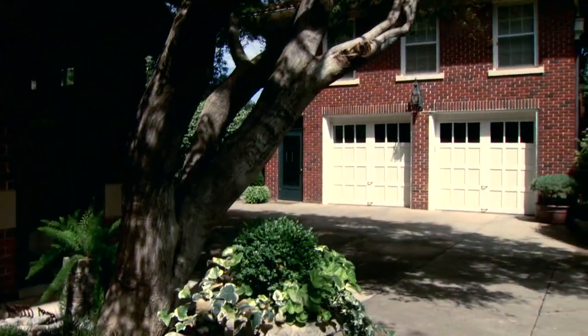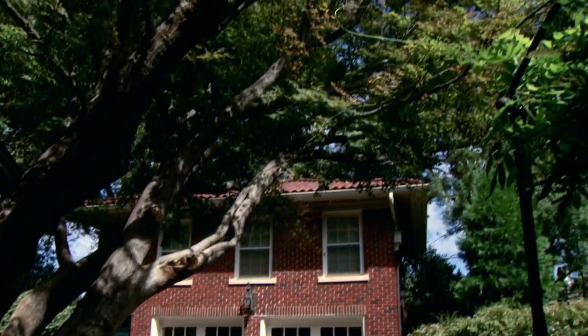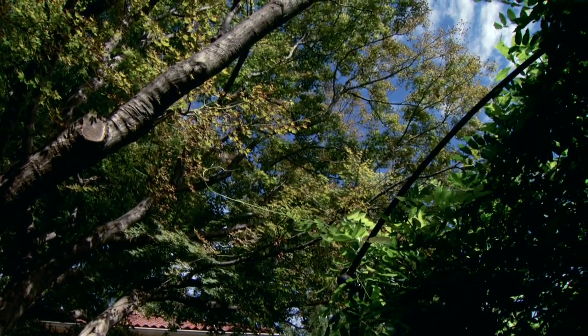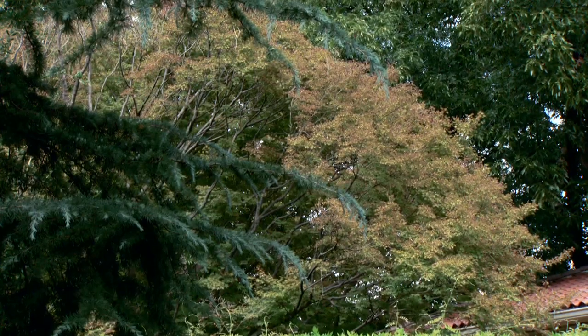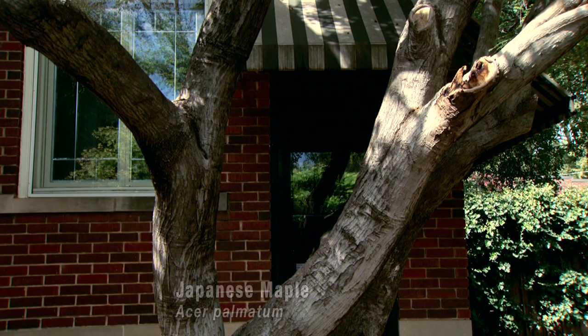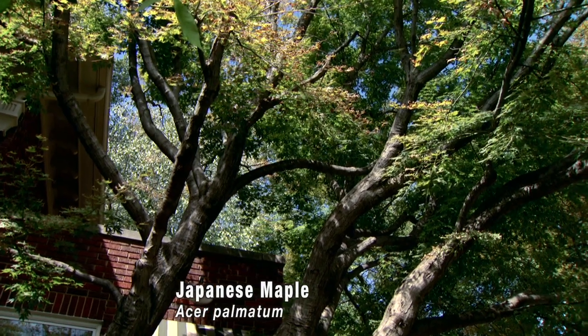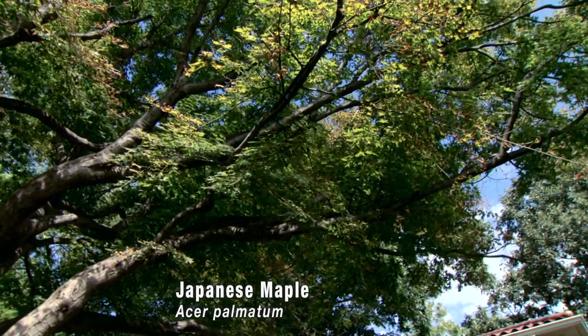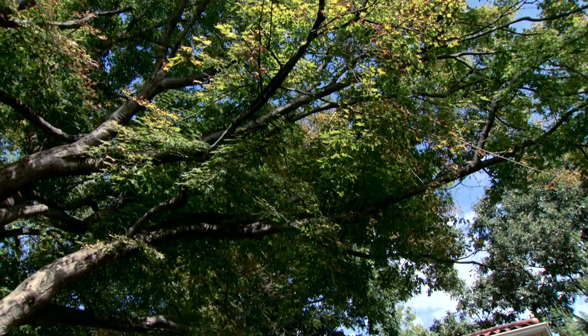And then the maple. I think that's the oldest maple I've seen in Oklahoma. Definitely the biggest, isn't it? Yeah, definitely the biggest Japanese maple. The first time I saw it, I didn't recognize it when I just saw the trunk because I'd never seen a Japanese maple that big. Marcia thinks its roots may have tapped into an old cistern below ground or something like that, and that keeps it happy. Same thing with the wisteria.